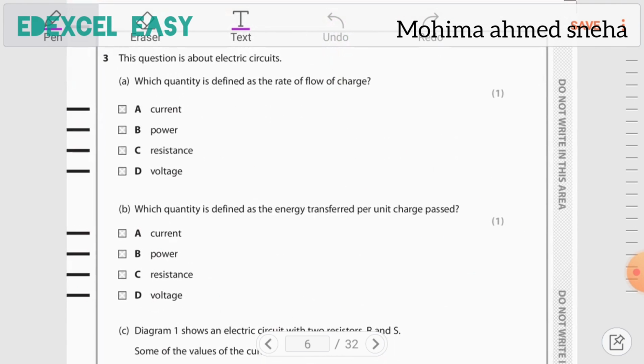This question is about electric currents. Which quantity is defined as the rate of flow of charge? We know that it would be current because the formula for current is I equals Q by T, which actually means the rate of flow of charge. So the answer should be option A.